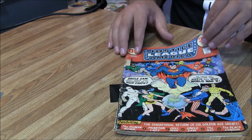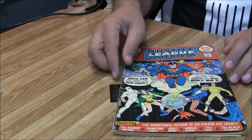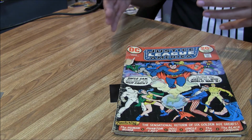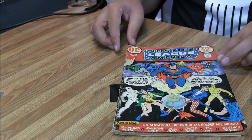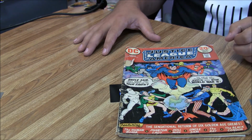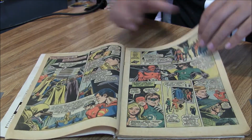It's not even attached to the cover anymore, is it? I don't think so. Yeah. No. But at some point, you just gotta decide if you want something to preserve it and have it be nice, or you want something because it's interesting, it looks cool, and it's a part of history. I don't really care what condition this is in, because it's a neat thing that I get to own now. And that's really why I got it.